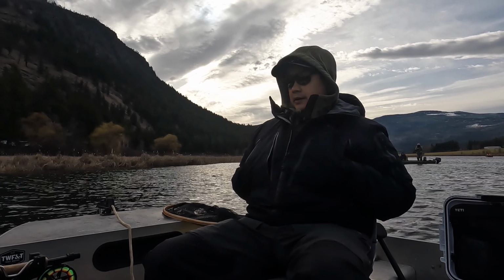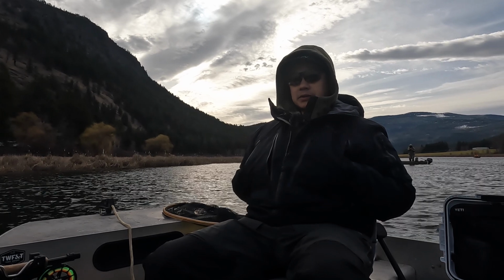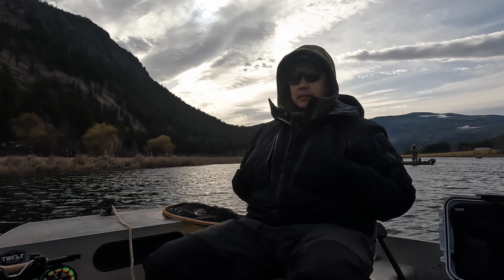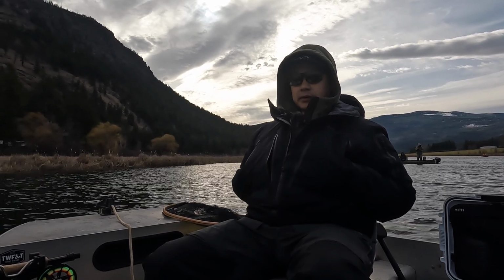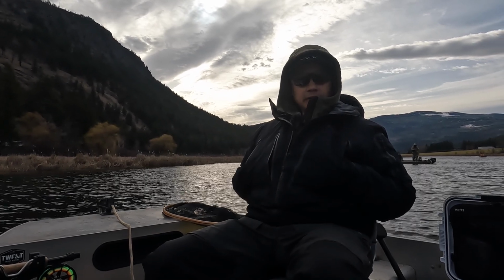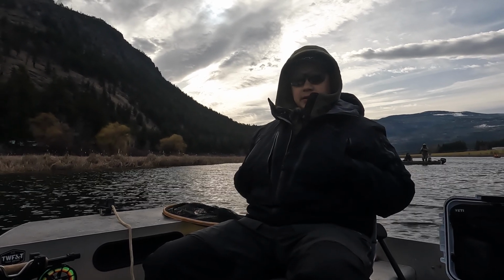So been hearing they've been on cronies and blobs, so that's what I kind of started with, something small. My BOB, that size 18 black bead, rusty brown body, gold rib, and a black butt. Probably one of my favorite flies. And yeah, thought to give it a try.